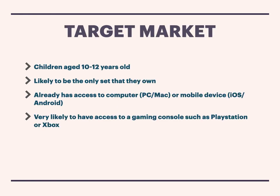Now, as far as I can tell, the target market is children aged 10 to 12 years old. I know that a lot of adults buy Mindstorms, and I myself buy Mindstorms, but the target market remains children between 10 to 12 years old. Maybe some are younger, maybe some are older, but it's roughly about that range.